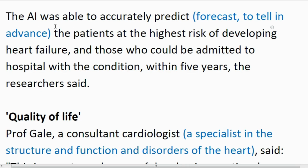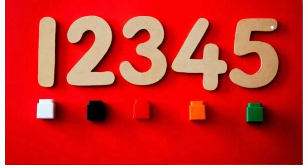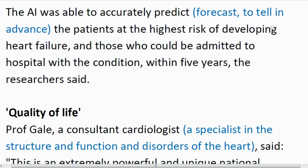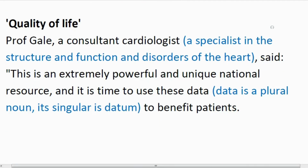The AI was able to accurately predict the patients at the highest risk of developing heart failure and those who could be admitted to hospital with the condition within 5 years, the researchers said. It means this algorithm told 5 years in advance about the people who will be possibly facing heart failure after 5 years. This program told the story 5 years in advance.